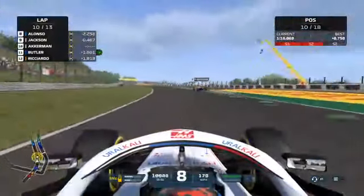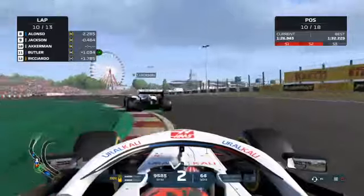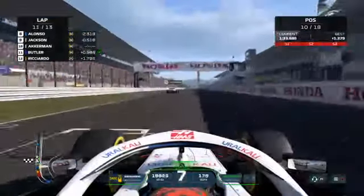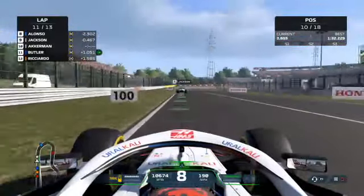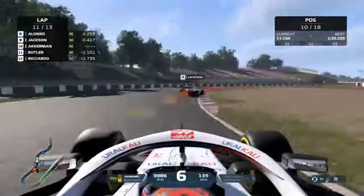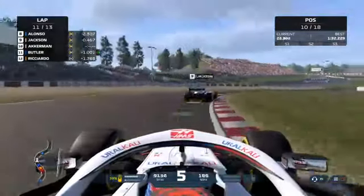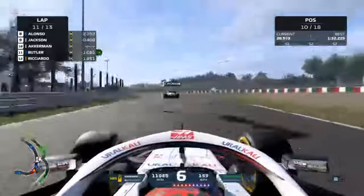There you go. 4 laps to go. We made the move on Butler and Russell, so Jackson and I are in the points. Okay, you're in the top 10. Go through the S's. There's 3 laps of fuel remaining.